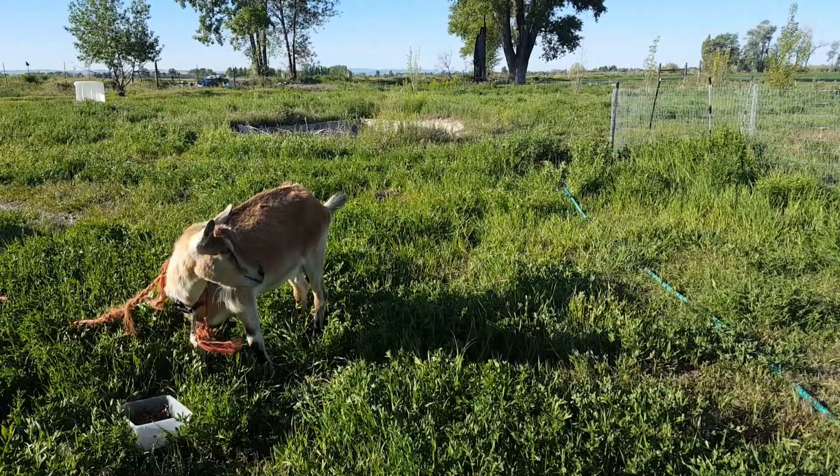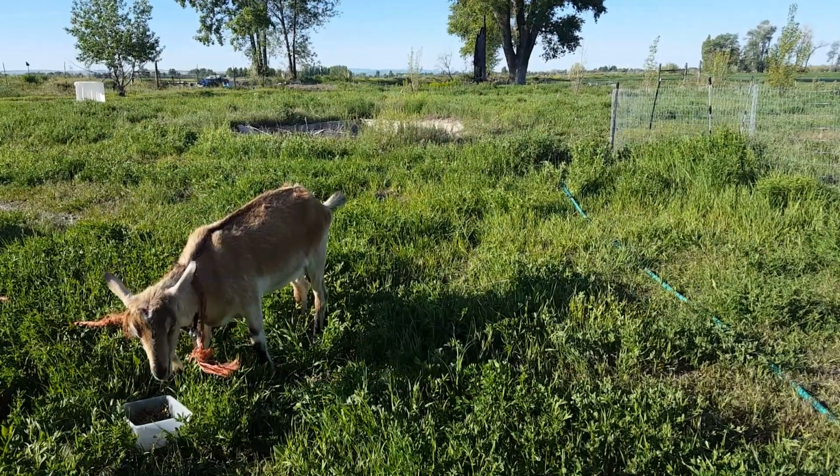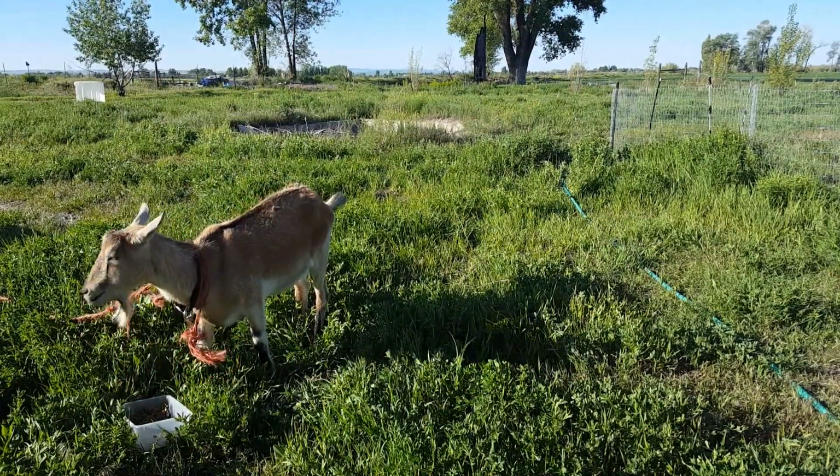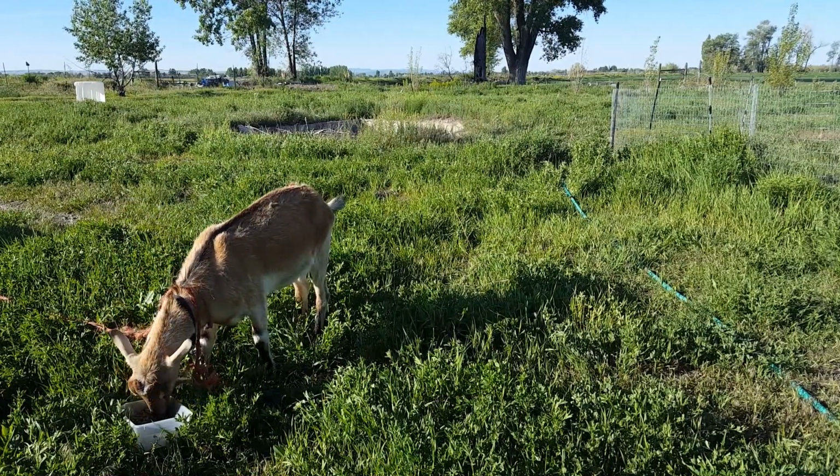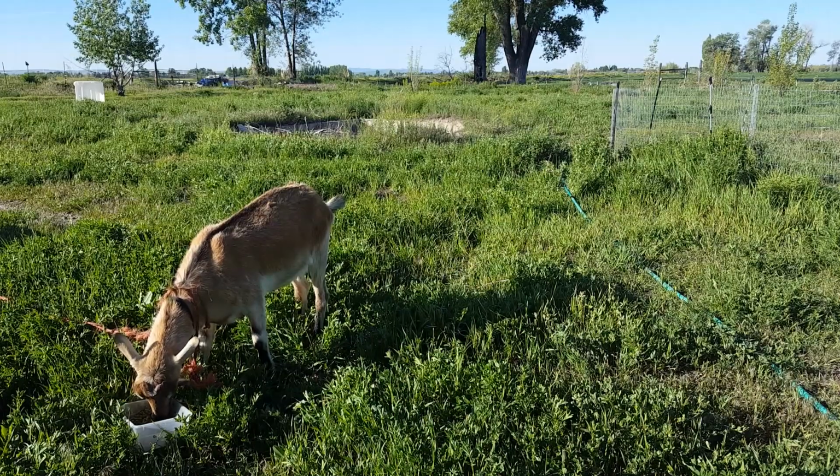She's given us 2 quarts once a day. She's a first time freshener and I prefer it that way. We don't use more than 1/2 gallon a day. And she is so stinking easy to milk. What else was I gonna tell you?